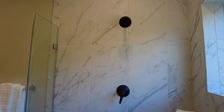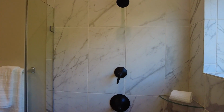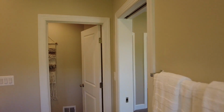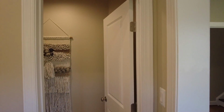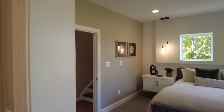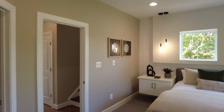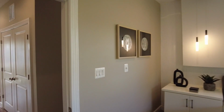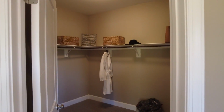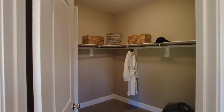I was just thinking, we just did a renovation on our bath, and we should have put a rain head in the ceiling. Missed opportunity. All right, so we have one more level, or really two more levels to go. Before we go there, we have to check out the closet. Right, don't let me get too far ahead of myself.